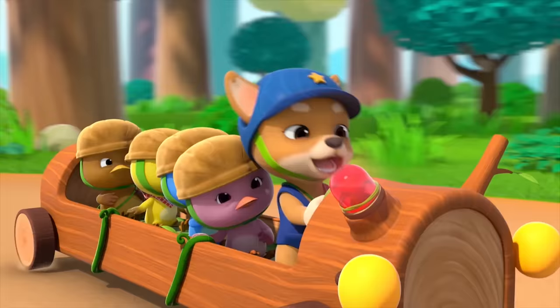Don't ride like that again. That could have been really bad. I'm sorry. But thank you, little pheasants. You're all so very brave. Remember, kids, always be careful when you're riding your bike. Yes, I will. I promise to ride safely from now on.